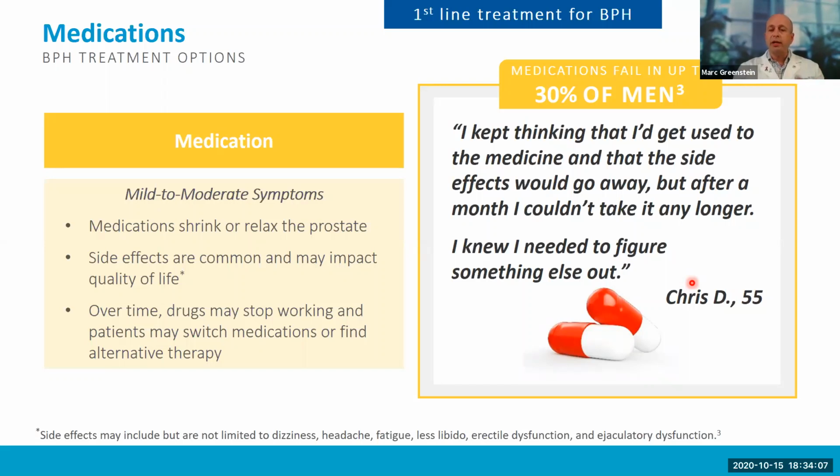Finasteride and dutasteride, great medicines, shrink the prostate. They will even cut your PSA down in some individuals, but they are linked with breast enlargement, loss of libido, loss of ejaculation, tiredness, lack of sex drive, which is loss of libido. In some men, we can throw the kitchen sink at them with the medications. And like it says here, up to 30% of men will not do well with medications.